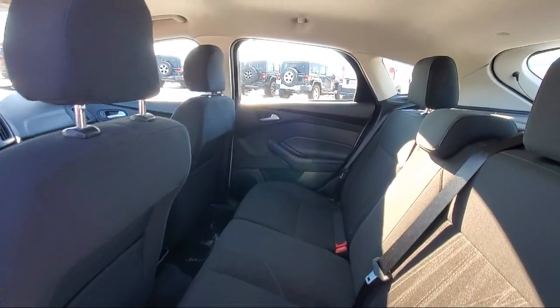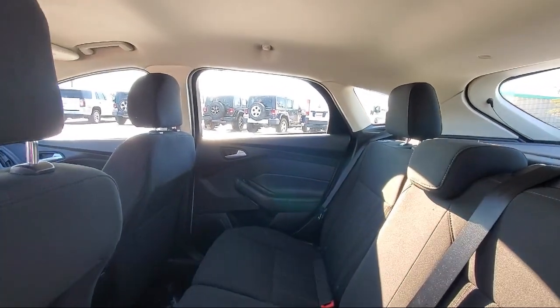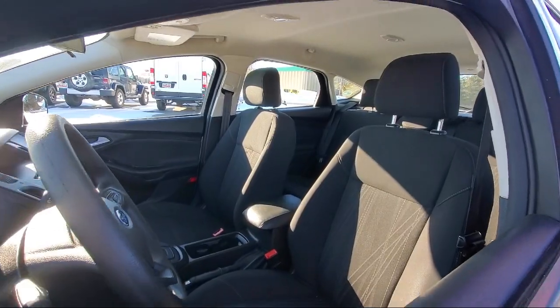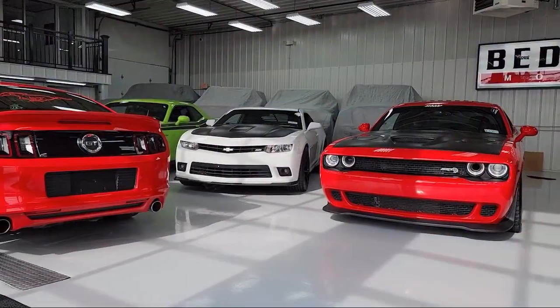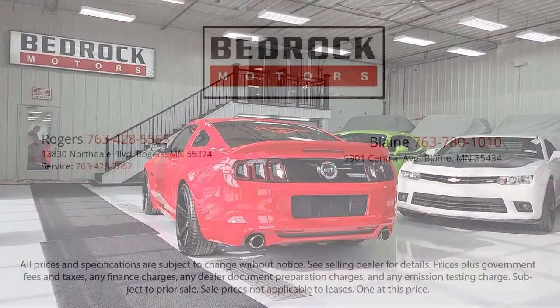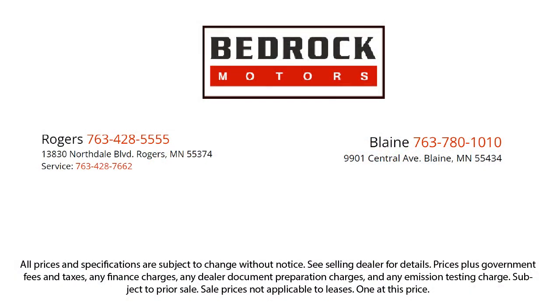We specialize in lifted trucks and Jeeps, and we ship inventory from all over the country. We pride ourselves on having the best pre-owned vehicles on the market and are happy to offer quality vehicles at an affordable price. So come see us at Bedrock Motors today.